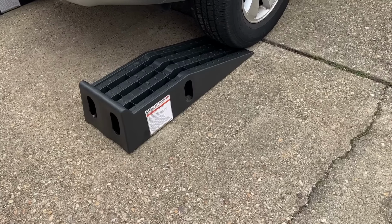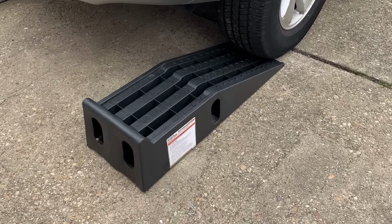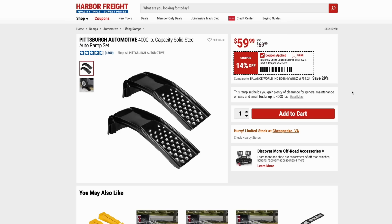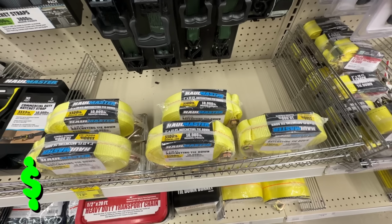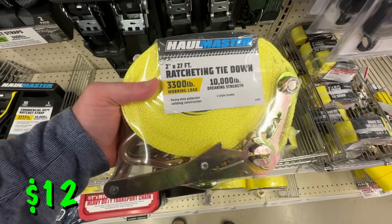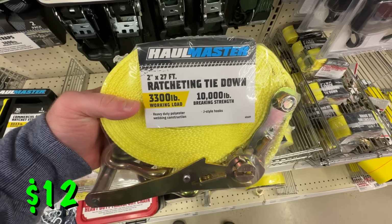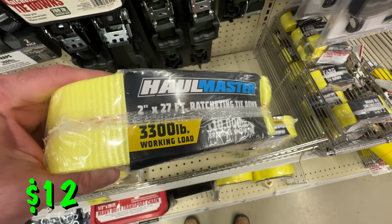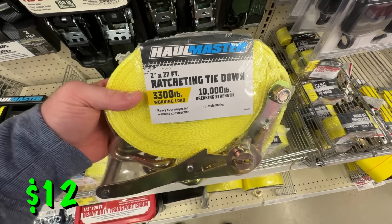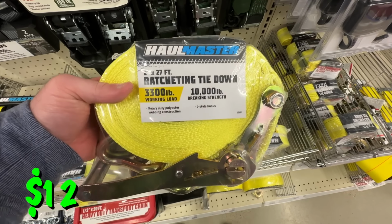And if you don't trust those plastic vehicle ramps and you still like using ramps instead of jacks on your cars, check out these Pittsburgh 4,000-pound capacity solid steel ramp sets for $60, 14% off right now. The Hallmaster 3,300-pound capacity 2-inch by 27-foot ratcheting tie downs are $12. These are just really going to give you a lot of holding capacity, much more than the budget ones that Harbor Freight sells. So if you need to step up, these are now on sale 25% off.